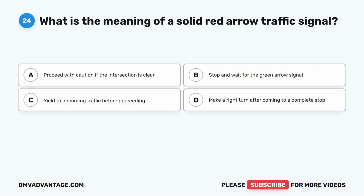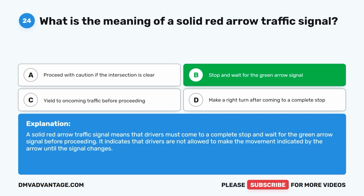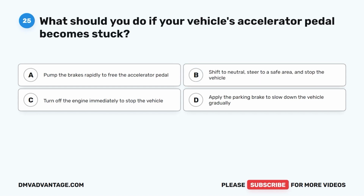Question 24. What is the meaning of a solid red arrow traffic signal? A. Proceed with caution if the intersection is clear. B. Stop and wait for the green arrow signal. C. Yield to oncoming traffic before proceeding. D. Make a right turn after coming to a complete stop. The correct answer is B. Stop and wait for the green arrow signal. A solid red arrow traffic signal means that drivers must come to a complete stop and wait for the green arrow signal before proceeding. It indicates that drivers are not allowed to make the movement indicated by the arrow until the signal changes.